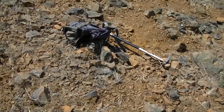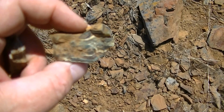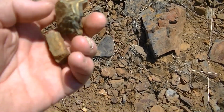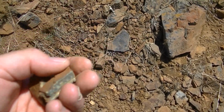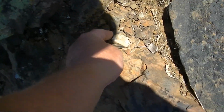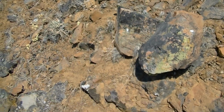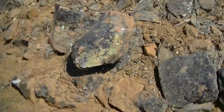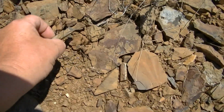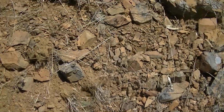I was just right there, and then I looked up the hill and I saw this piece. This is wild. It has got some swirls in it. Then there was this piece, and as I got up here I looked over and here's a piece with some druzy on top. I think I'll keep that. And yeah, there just seems to be material all over in here. This is quite the place.